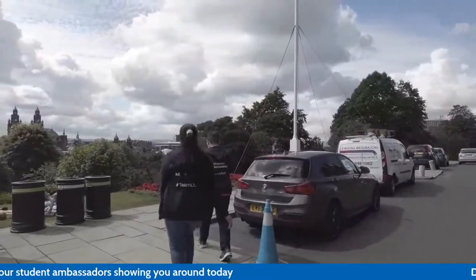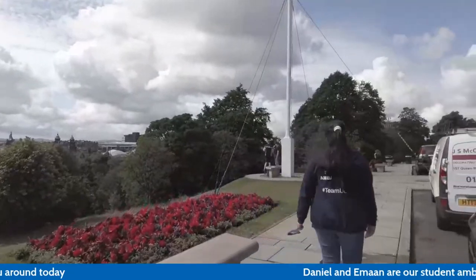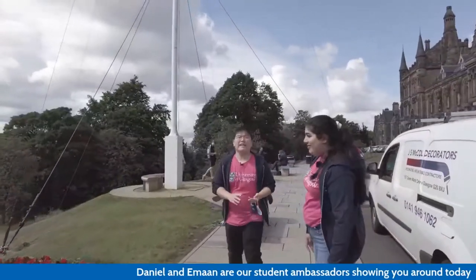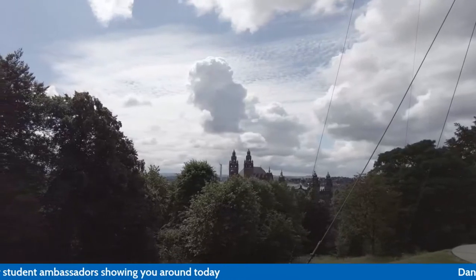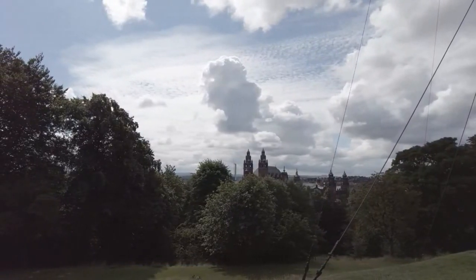Here is one of my favourite spots on campus. You can see the whole of Glasgow from here. You can have picnics, just sit down, read a book, relax. It's a really spectacular place to be. Yeah, you can see over there is Kelvingrove Art Gallery, which is one of our amazing museums. In the distance also, there's the SEC and the Hydro, where a lot of music events happen.